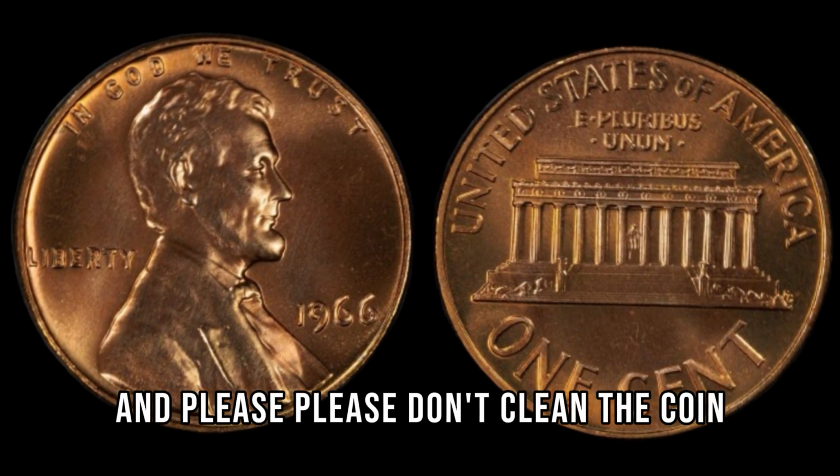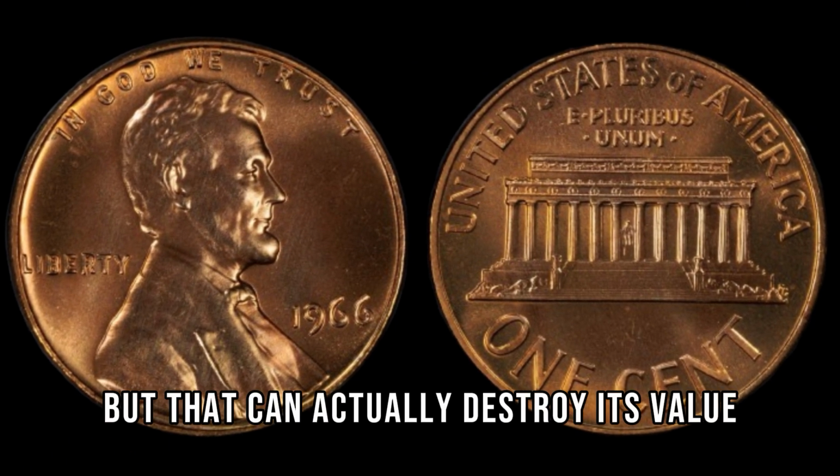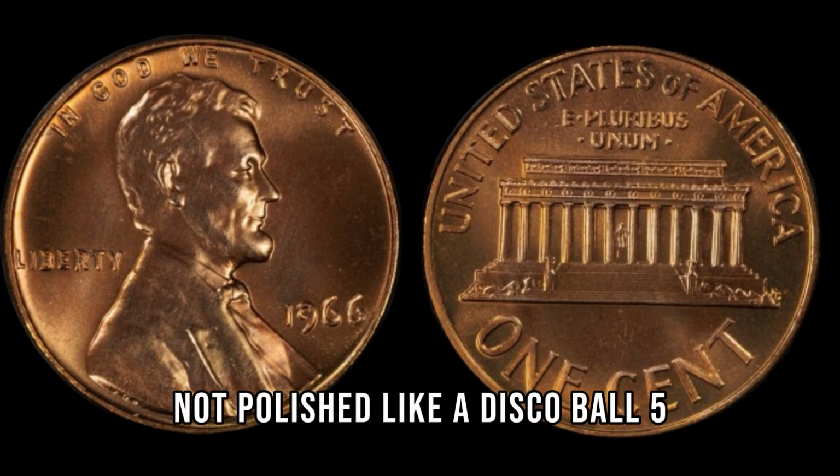And please don't clean the coin. I know it's tempting, but that can actually destroy its value. Collectors want natural, not polished like a disco ball.